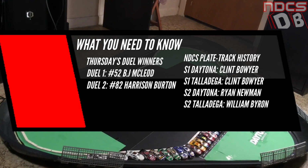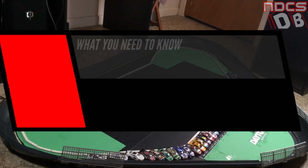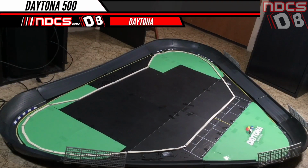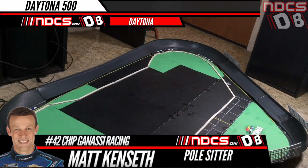The biggest field in Duralast Cup Series history. This is the series that started the channel back in 2018. Here we go, folks. The third Daytona 500. Let's go ahead and get the cars off pit road and get the racing going. The 2020 Duralast Cup Daytona 500 is next. Alrighty, folks, the first car to go out of 40, I kid you not, 40 Duralast Cup Series cars. Leading us off is going to be Matt Kenseth.